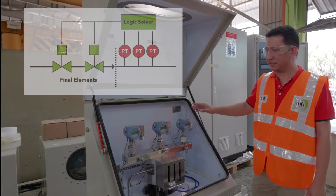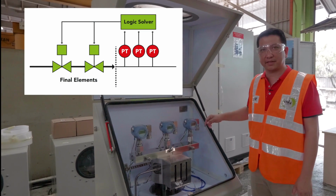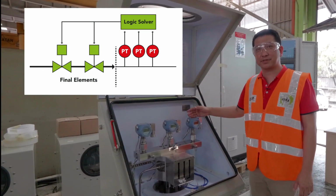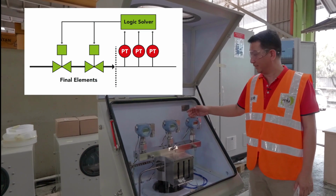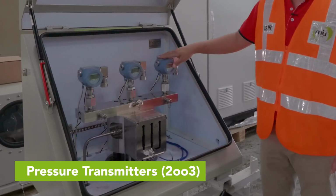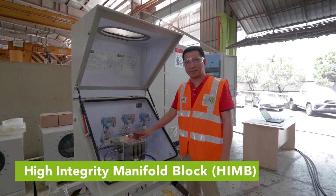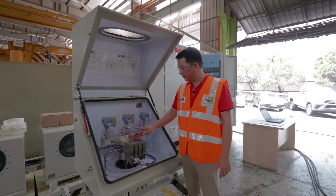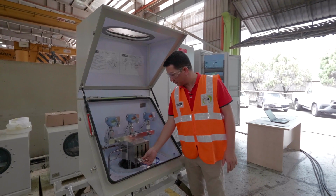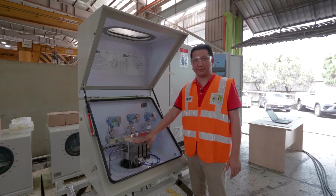Let me introduce the elements of our HIPS system. So we have here the sensing element. This is our pressure transmitter that basically measures the pressure of the pipeline. It is configured into 2 out of 3 voting, and it is mounted on a high integrity manifold valve. This basically is designed so that you can only isolate one transmitter at any given time.